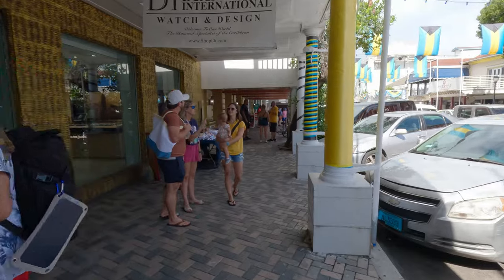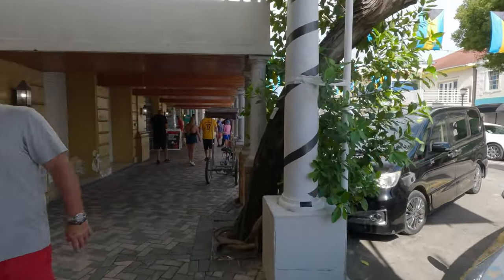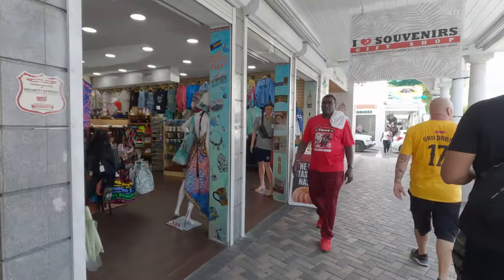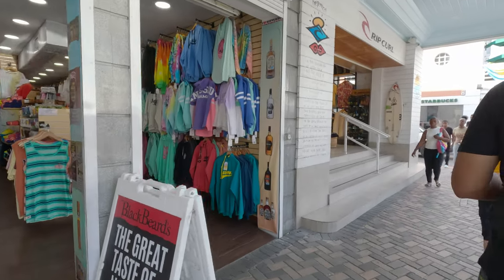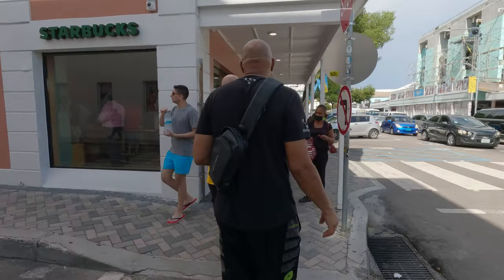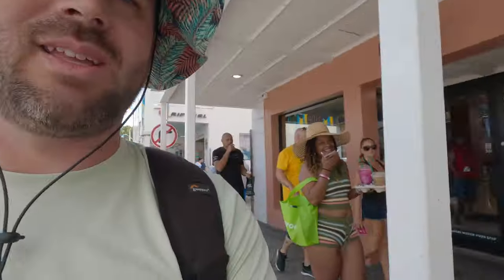So if you like to shop, there's lots of shopping here. Tag Heuer, they got perfume, diamonds, jewelry like that. They even got a Starbucks. And they even got PSLs. All you basic white girls will be happy about that.